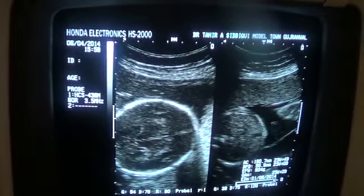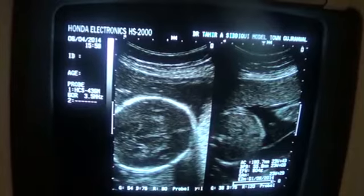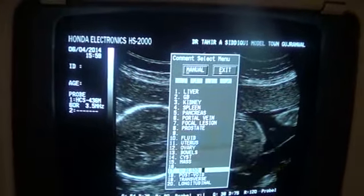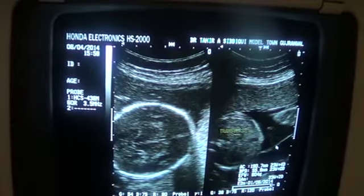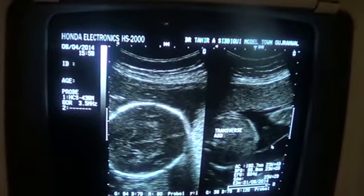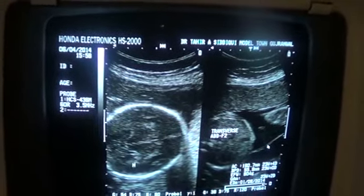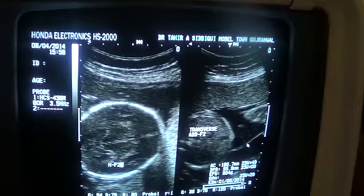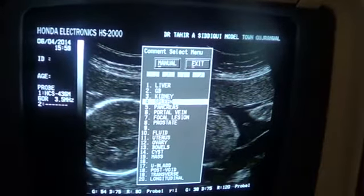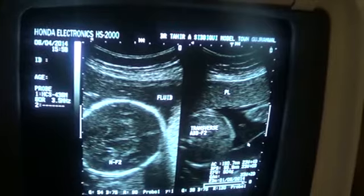This is the transverse view with the transamniotic membrane. This is the abdomen in transverse section, and this is the transamniotic membrane. This is the transverse section of the abdomen of fetus number 2. This is the head of fetus number 2, and this is the placenta for it. This is the amniotic fluid, and because this is a twin pregnancy, it's not unusual to see more fluid in such pregnancies.